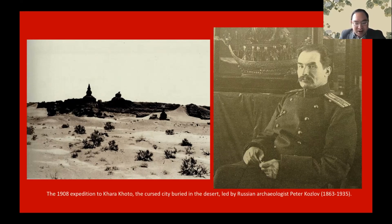They brought a large load of Buddhist sutras, paintings, and sculpture back to Russia, and today the bulk of the material is in the State Hermitage Museum in St. Petersburg, and you can take a look at those materials when you travel there.